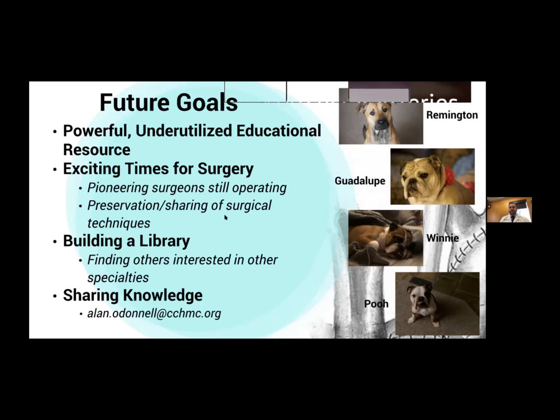Yeah, and these are my 4 dogs: Remington, Guadalupe, Winnie, and Pooh. They helped.